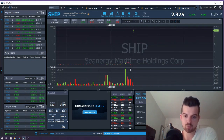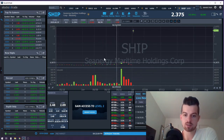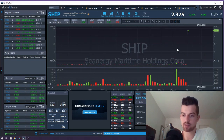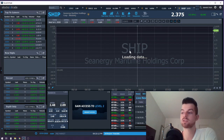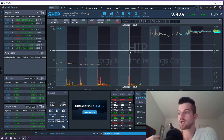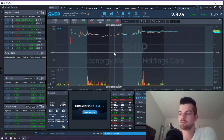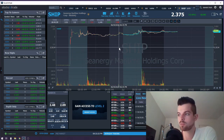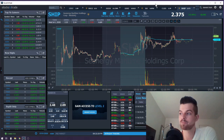So SHIP is on a dip right now. And whenever something is on a dip and it has a reverse split, you should look for a bounce, because reverse splits decrease the float and volatility on the ticker seems to go up, which can create some spikes. That's why I like to watch reverse splits, like the volatility of them.